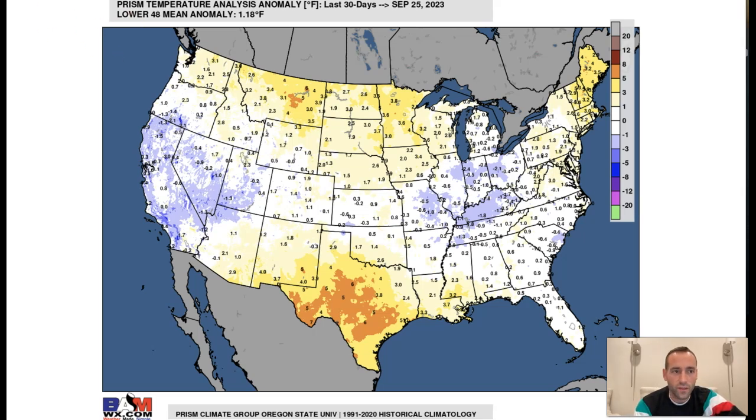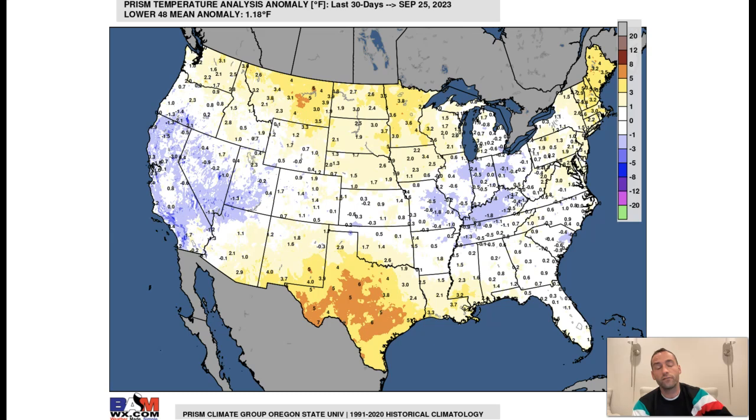Temperatures over the last 30 days, well, they've been not too bad here. Where it's been drier, it's been seasonal, slightly cooler than average across the eastern belt, cooler to the west as well. Warm across the north and especially down across Texas.